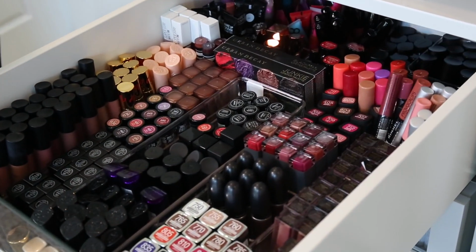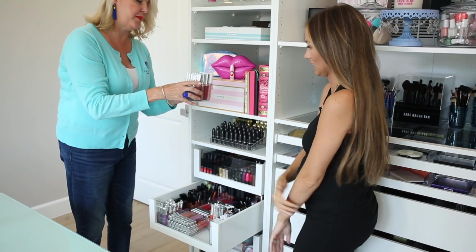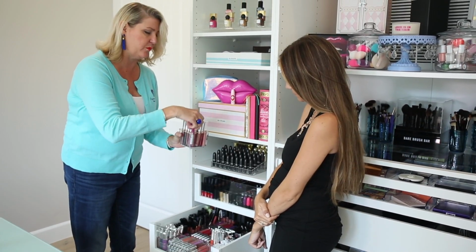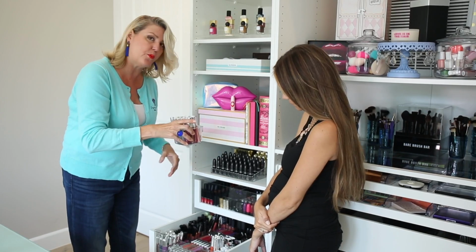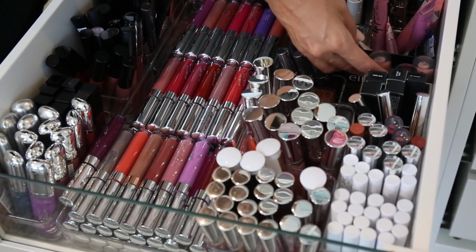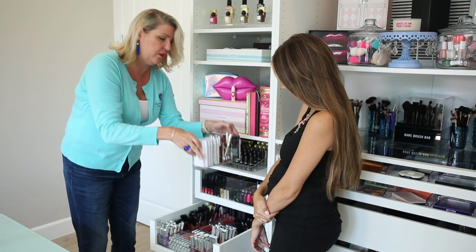A lot of it. One of the things I really loved was these deep little squares because these are so tall they fall over and you really can't get any idea of what you have, and really we want to probably turn them all upside down so you can see the color, but just to be able to bring out an entire square for your lips to be able to dig through is so key. When things are small, you need to keep them in neat little small containers.